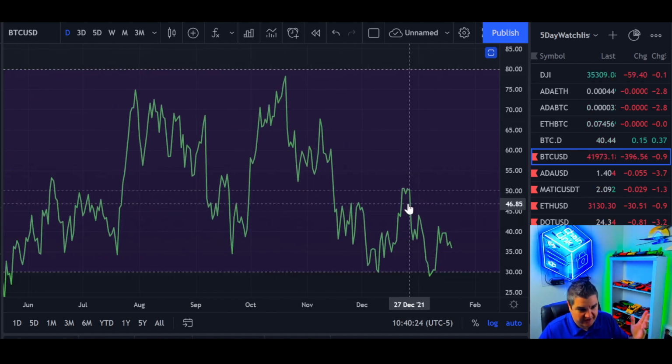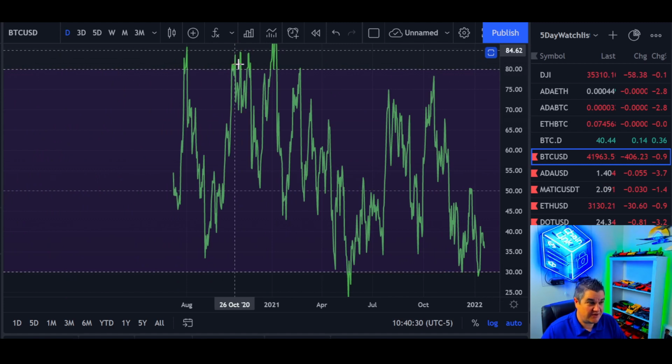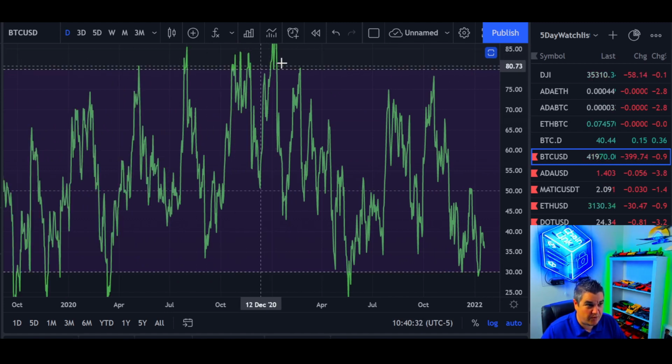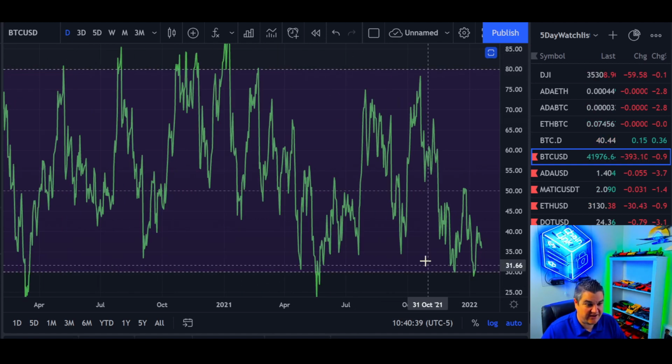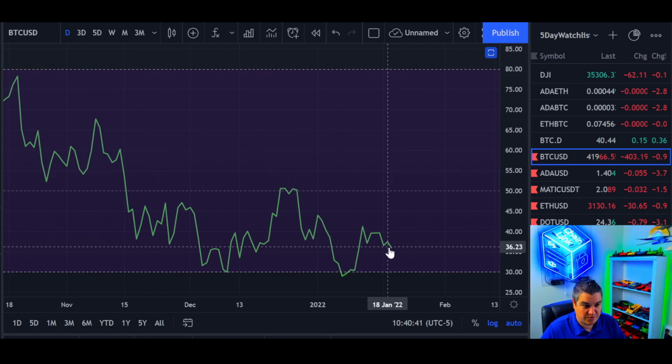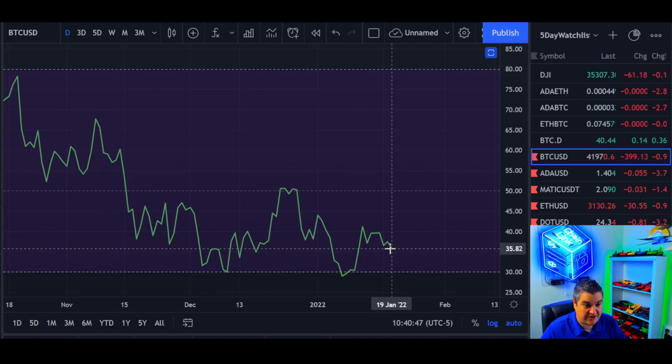Now, on the opposite side of that, usually good times to be thinking about selling is when you're overbought. So when we get over here, there's much more people buying than there are selling, and conversely, there's more people selling than there are buying. The reason I'm saying this is we've been pretty oversold here lately, and we're still pretty low. We're still in the 35 levels.